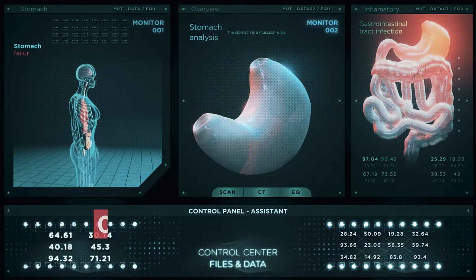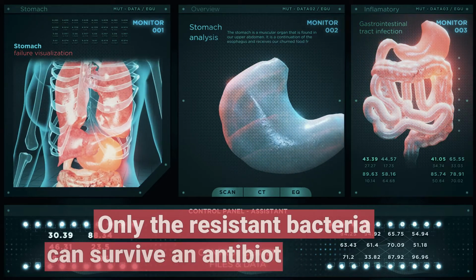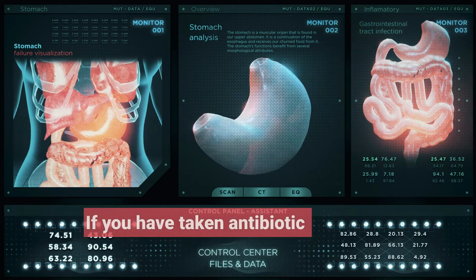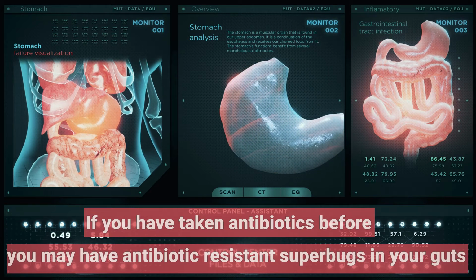Our bodies are full of microorganisms. When we take an antibiotic, the only bacteria that remain alive are the drug-resistant ones. This means if you have taken antibiotics in the past, you may harbor a few strains of antibiotic-resistant superbugs.